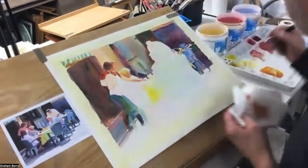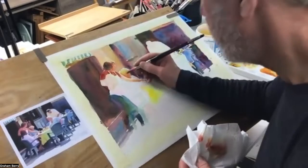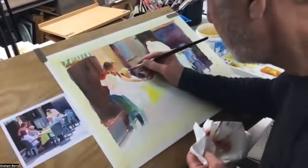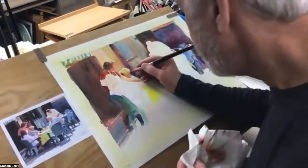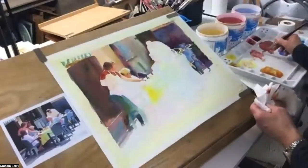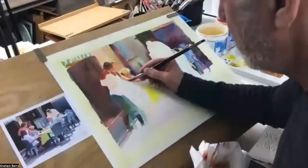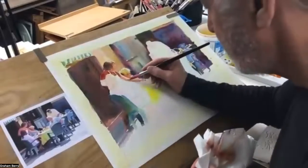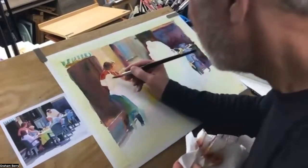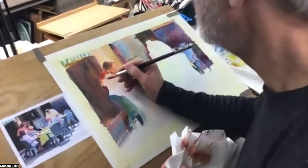Just going to put some dark right against that lady's arm as well, that waitress's arm. Getting a bit of dark against there. The same flesh mixes of just Windsor lemon, a bit of permanent rose.